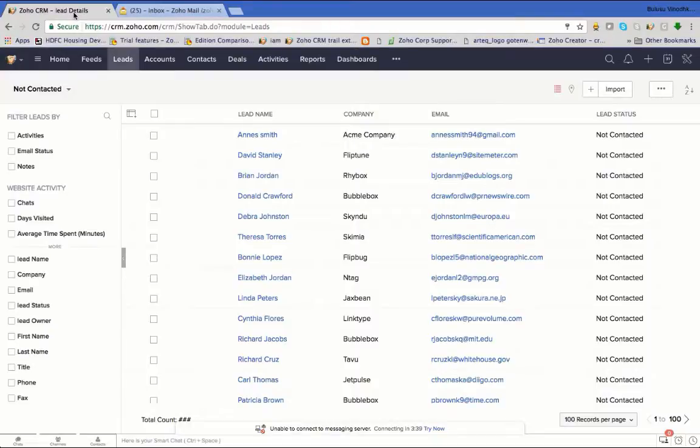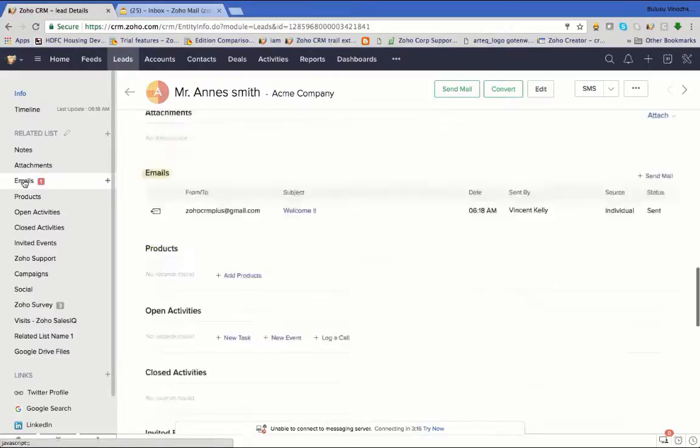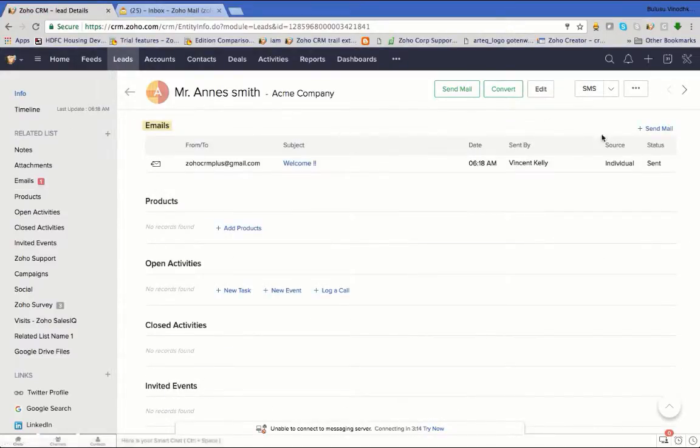In Zoho CRM, to take a look at all the leads he has got, he clicks on leads module and he looks at the leads which have come. Let's take an example. We get into Annie Smith record. Here you take a look at the contact details of Annie Smith, and it will be nice if a welcome email is sent across, isn't it? So that's where I get into the email section and send an email.